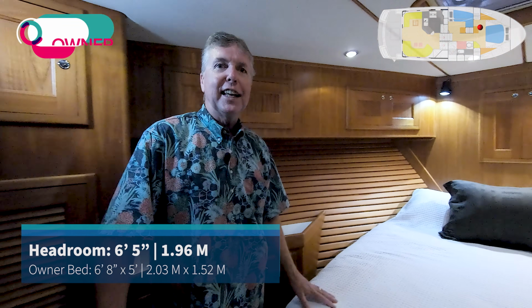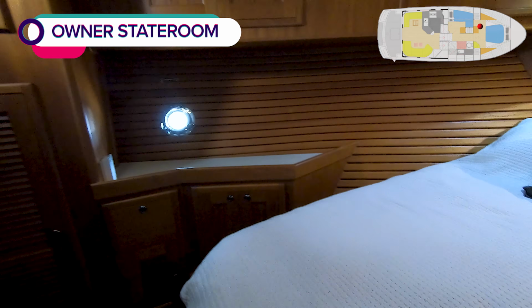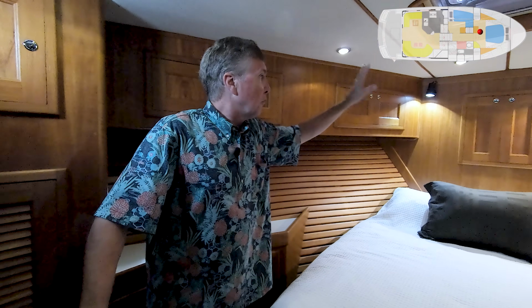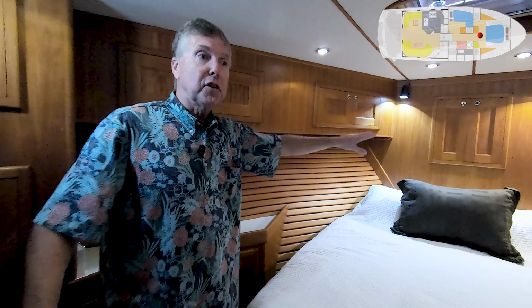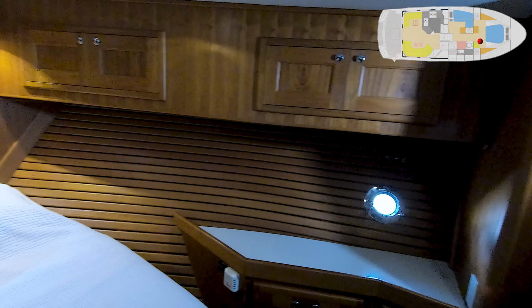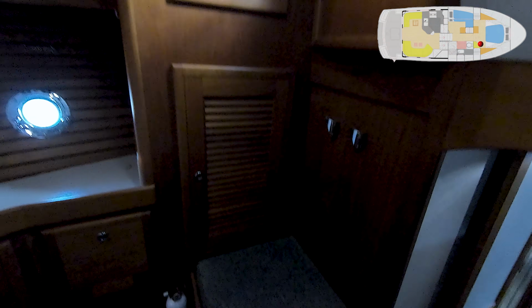Island berth, easy to get in and out of, easy to make. Counters on both sides, overhead storage lockers, 2 port lights back aft for ventilation, an overhead hatch for ventilation. And then forward on center line is the anchor chain locker. There's also on the starboard side a changing seat. So putting on shoes, reading a book, whatever you want to do right here. There's plenty of storage underneath the owner's stateroom bed. Great, comfortable owner's cabin. Let me go back and show you the port stateroom.